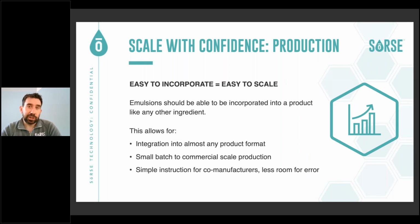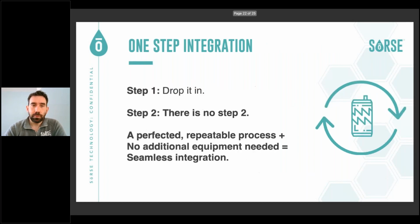This allows for integration into almost any product format, small batch to commercial scale production, and simple instructions for co-mans with less room for error, especially since it may not be possible at the moment to be able to travel to see your co-man. What you're looking for is one-step integration. Step one, drop it in, and then there is no step two. So you have a perfected, repeatable process and no additional equipment is needed. This is what we mean by seamless integration.